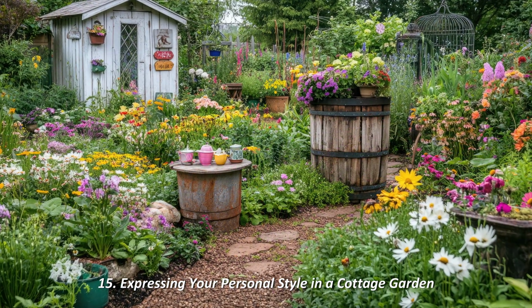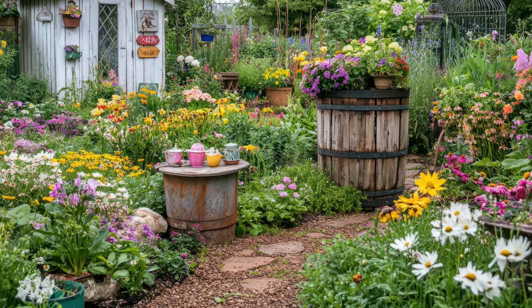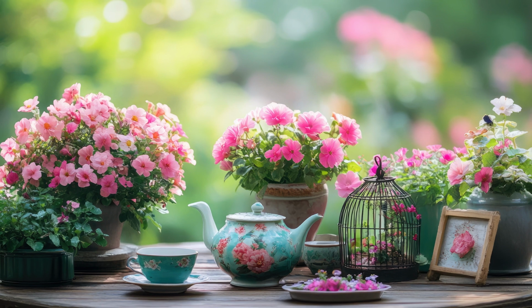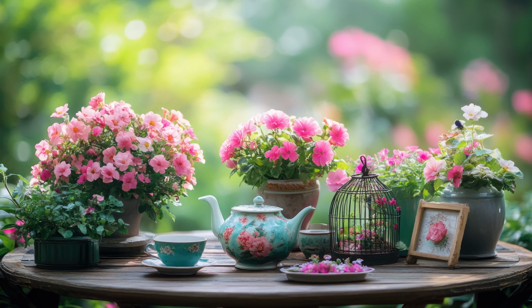15. Expressing your personal style in a cottage garden. A cottage garden should be a reflection of your personality and creativity. Whether you love a soft, romantic aesthetic filled with pastel blooms or a bold, vibrant mix of colors, the beauty of this style lies in its flexibility.